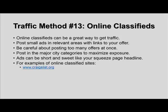For examples of online classified sites, there's Craigslist.org. Many people know of that one. It's by far the one with the most traffic. Backpage.com, adoos.com. Those are three of the bigger ones online that you can actually start using. Backpage has a particular section devoted to home business opportunities and things such as that as well.